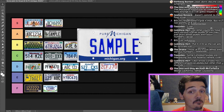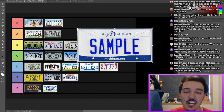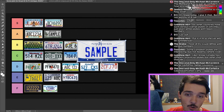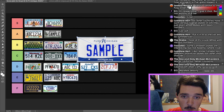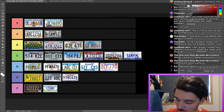Okay, Michigan. It kind of actively angers me how there's an attempt here at having something cool. Like the font choice is interesting with the Michigan. I like the choices of blue, the little dip there, but it just really doesn't deliver in any meaningful way. So that's probably gonna be C tier for me.